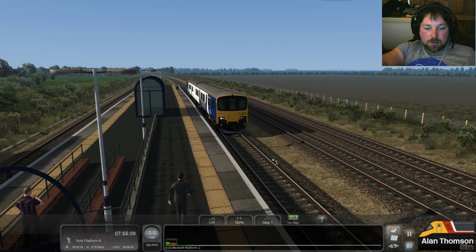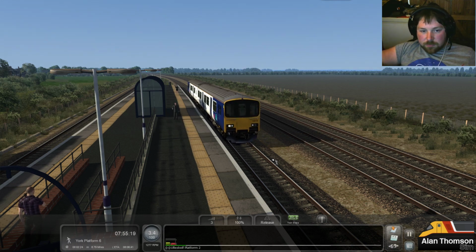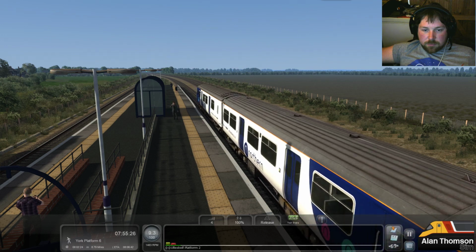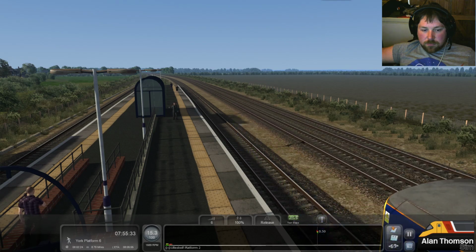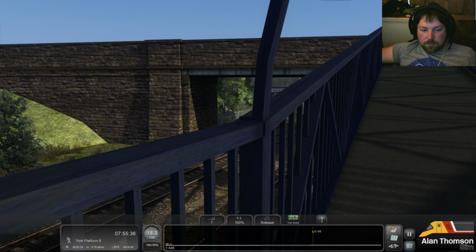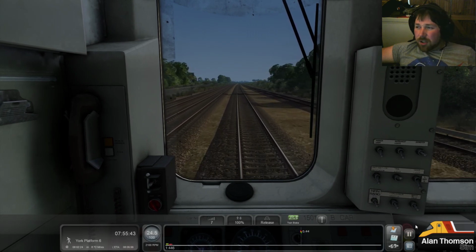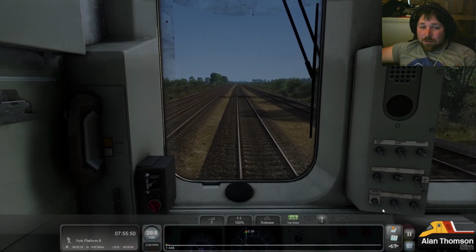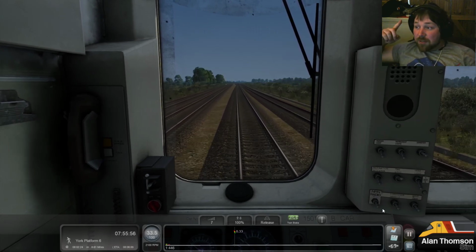Oh, I didn't take my reverser off there. That was a bit silly of me. Right, crossings, if I remember rightly, up here are 70, and I can tab the red signal before York. And don't pull right up to the buffers of the platform at York, otherwise the doors won't open.